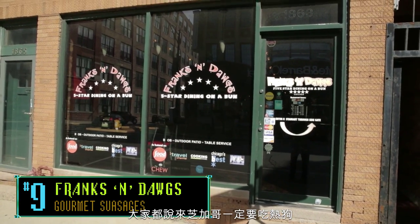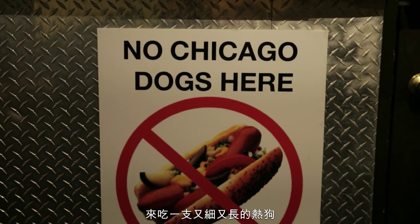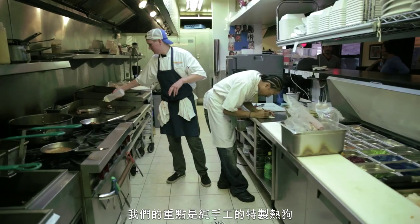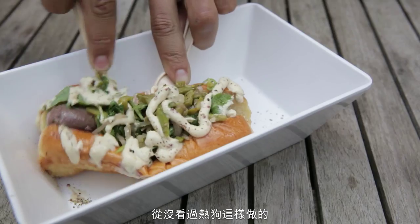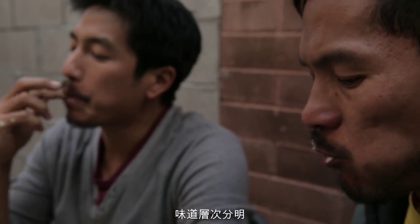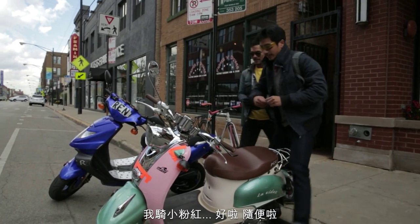Everyone always talks about how you have to have a hot dog in Chicago. So we're going down this long, narrow hallway to have a long, narrow hot dog. What, no Chicago dogs here? We focus on gourmet artisan sausages made in-house. Yeah, I'm down with that. Never seen a sausage like this. What do you think? That's like a pepper burger sausage. Wow, it's a nice flavor contrast. You didn't eat the bun? You gotta ride the strawberry shortcake scooter. No argument. Strawberry shortcake, all right, fine.